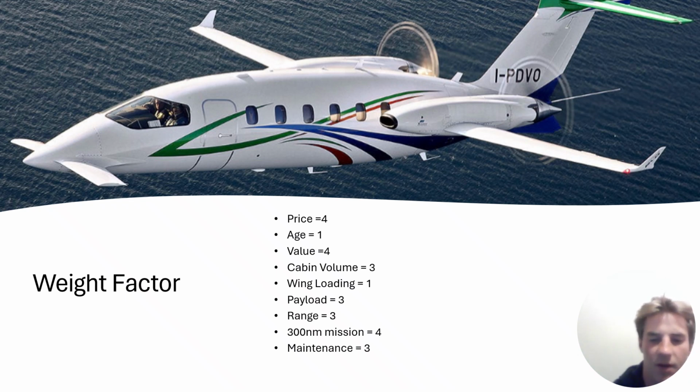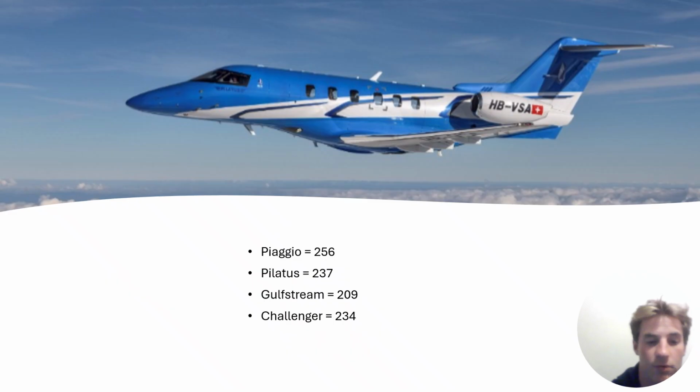And maintenance, airplanes are always expensive to maintain and run, and so I put that pretty high with a 3, just to keep price down and maintenance doable. And maintenance is a big factor for safety, so it's always important.